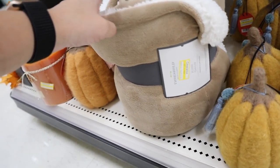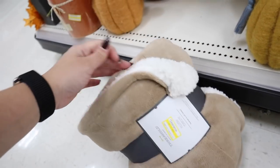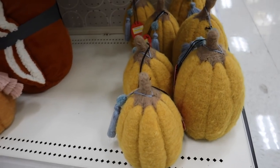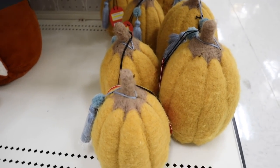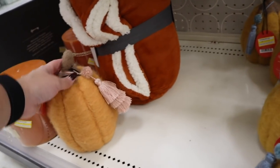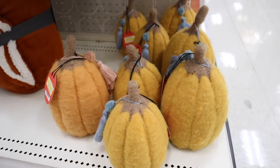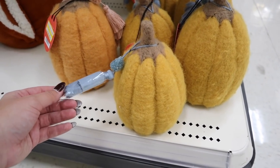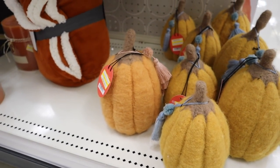This is on clearance for $10.50. Okay, yeah, this is coming home with me, a neutral throw blanket. Yes, hi honey, you're mine. Then they have these pumpkins. These are on clearance for $5, and they have it in orange as well as in yellow. Just these adorable felt pumpkins that have these colored tassels. This one has blue, and then the orange one has the like mauve-y pink.